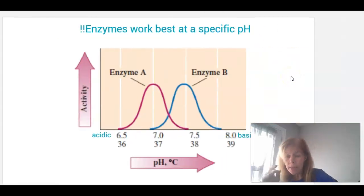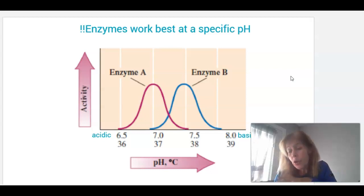So it's not only temperature. Yesterday, I also mentioned pH when I was talking about the enzyme pepsin in your stomach versus the enzyme trypsin in your small intestines. Okay, and here's what that looks like graphically. So pH, the lower numbers below 7 are the acidic range. 7 is neutral, that's pure water. And then above 7, your higher numbers are basic.